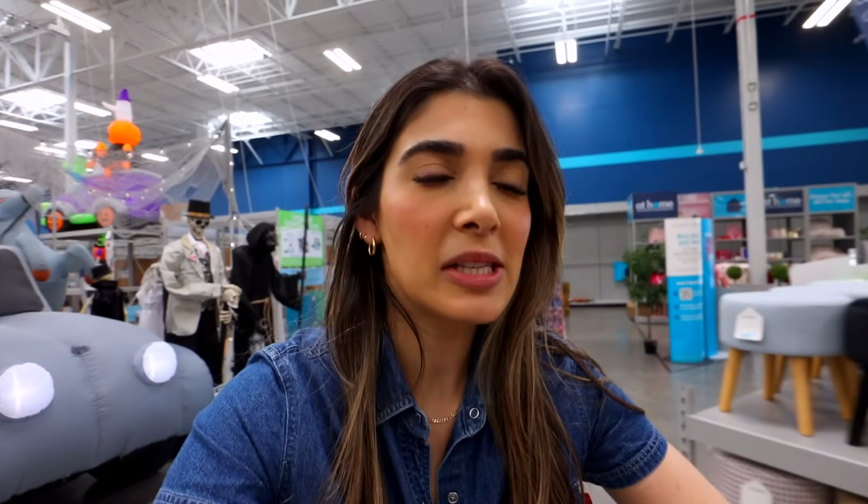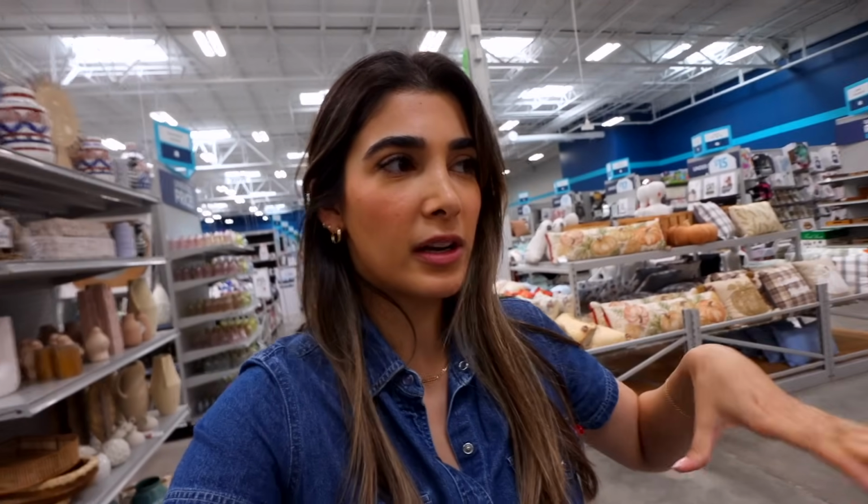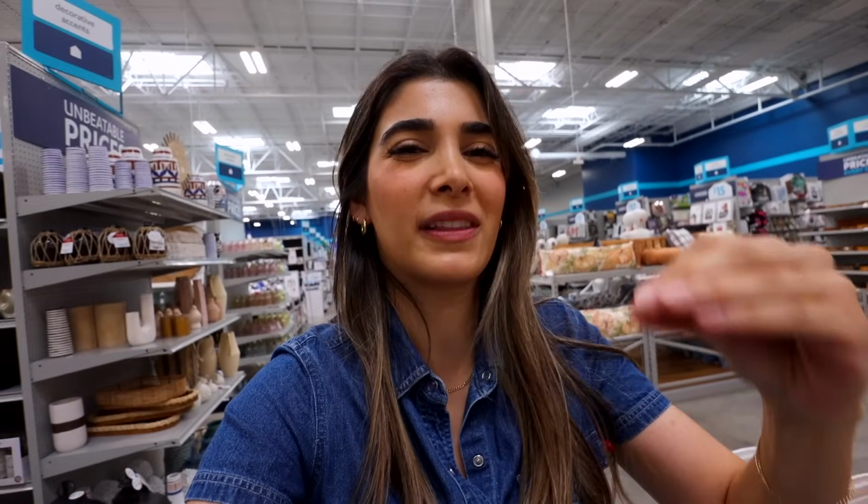But okay, so being here, some basic stuff I'm looking to get, obviously drawer and shelf organizers, a couple runners and rugs to add to the kitchen. And I didn't mention to you guys, but the cleaners actually came yesterday and our house floor is finally clean that we can walk barefoot. So I definitely need a couple front rugs where we could take off our shoes so we don't track that dirt into the house.